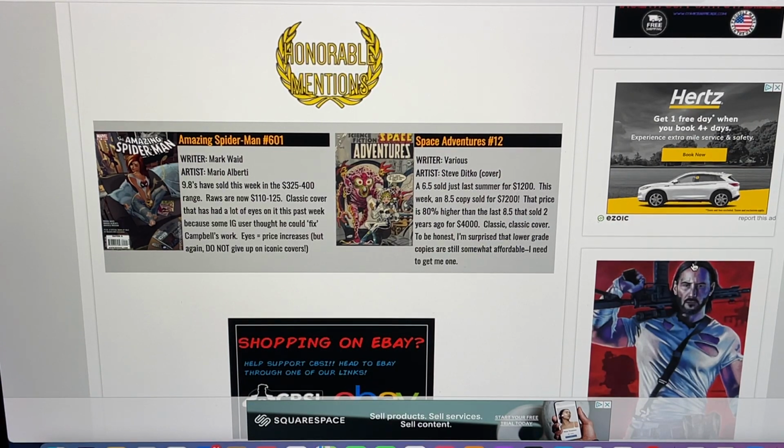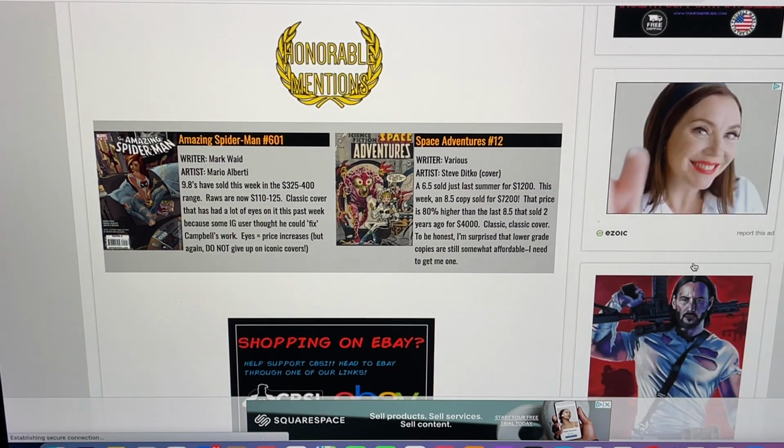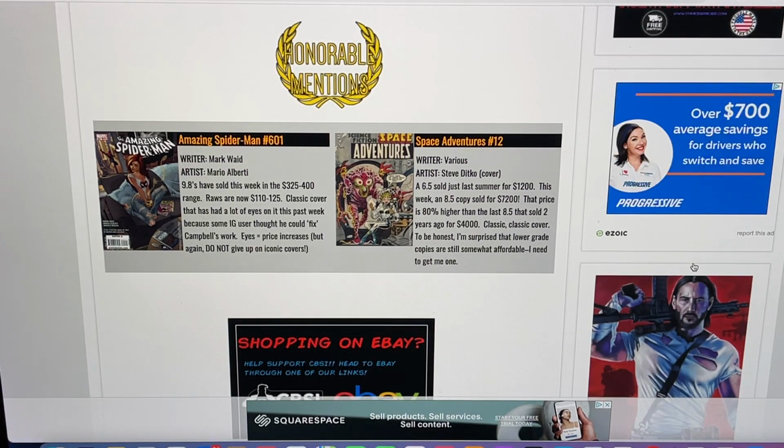The other one is Amazing Spider-Man 601. Pretty recent book, really. 9.8s are selling in the $325 to $400 range. Raws are now over $110. Yeah, it's a classic Scott Campbell cover. I don't really care for Scott Campbell's artwork, but there's a lot of people that do, and a lot of people that collect some of those earlier issues of Campbell's artwork where it's probably low print run, that kind of thing. So, yeah, I can see why that's doing well.